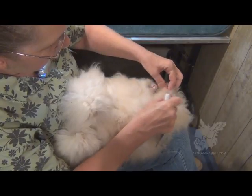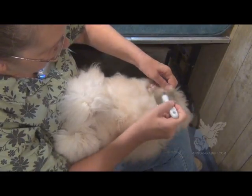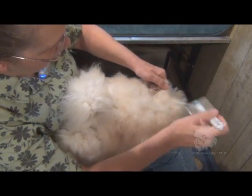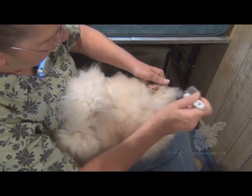He's kind of got a big fat old chunk of felt there on his muzzle. See if I can get that eased out of there. Just lightly flicking at it. Flick, flick, flick, flick, flick.